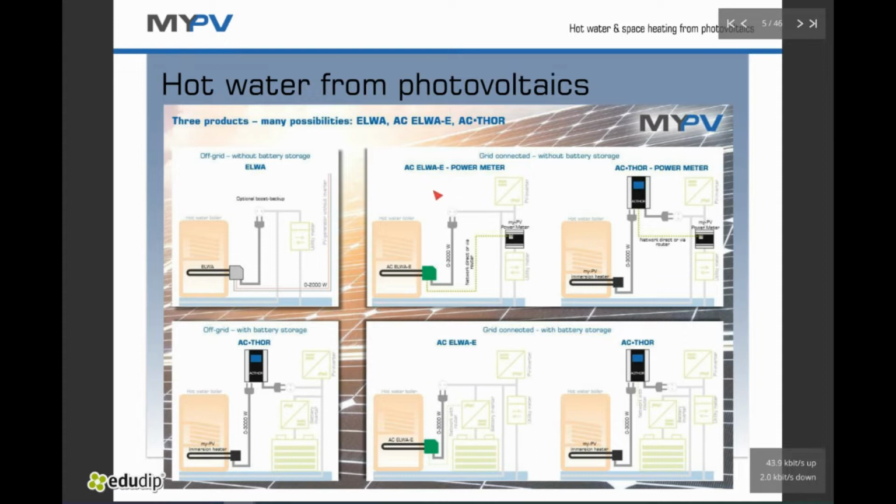When you just switch on the light in your building, you have less PV excess available, and the heater will immediately reduce its power output to ensure that there is no feed-in and no import from the grid. It makes the balance in the feed-in point very fast and very accurate, especially when the excessive power information comes from the MyPV power meter.